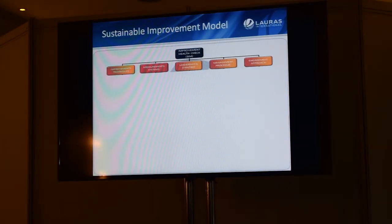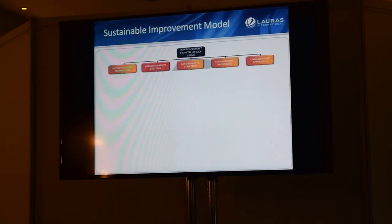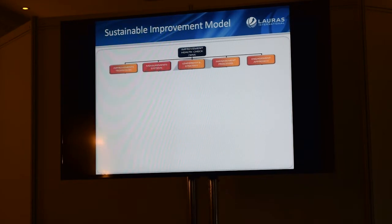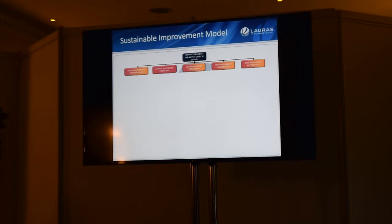So the SIM model. We can achieve anything we wish to, provided we have the time, the ability, and the inclination. We can put a man on the moon, or indeed orbiting in space. Our SIM model reflects this. The engagement approach deals with the time element. The improvement techniques and measurement system with the ability. And last but not least, the leadership and strategy elements and management processes with the inclination.